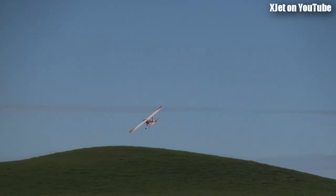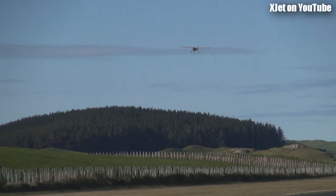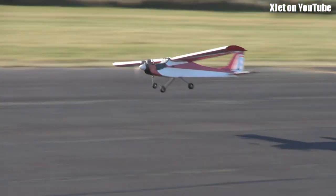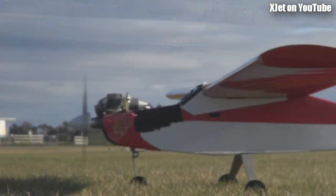Done a fence takeoff then, man. Hey, that was gorgeous, mate. Do it again. Woo!